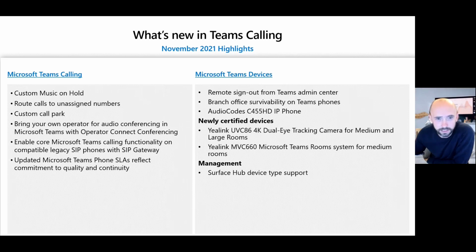Also recently announced is Operator Connect conferencing. So you can now bring your own conferencing operator into audio conferencing for your Teams meetings. Announced on Monday this week was SIP Gateway. Now you can connect compatible legacy SIP phones to Teams and bring some core calling functionality to them as well. And there was an update to the Teams Phone SLAs, to reflect commitment to quality.